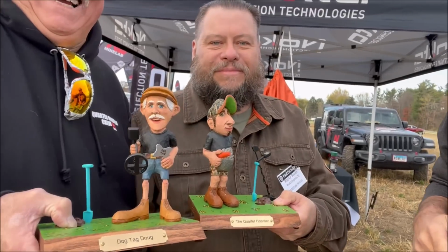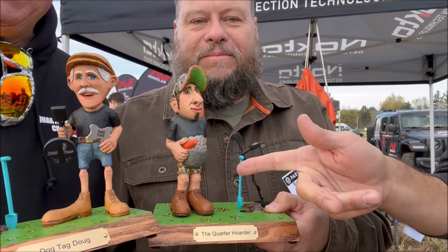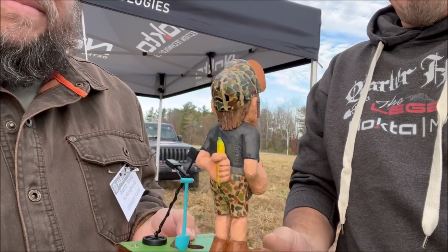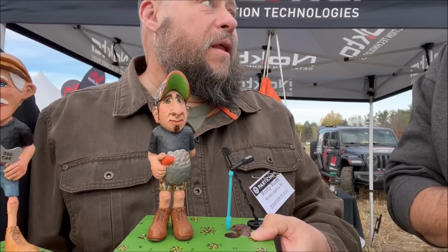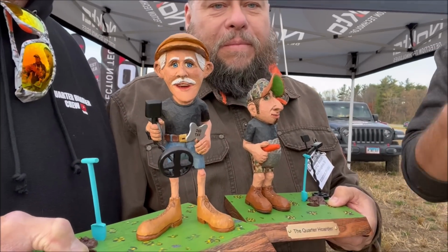Look at that. Now, this is all whittled from wood. 60 hours, he said. Can you spin that, Alan? There you go. Because in the back, he's got a banana. And in the front, he's got a pouch full of silver quarters. Rich didn't go along that night. No, that's what I said. Rich stayed home that day. And then Dog Tag Doug, who was never this skinny.